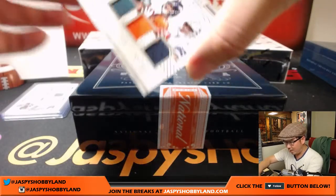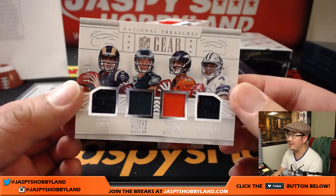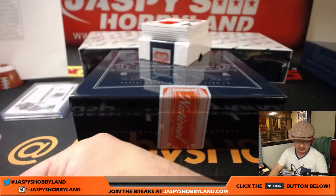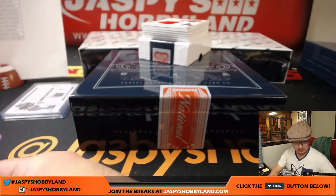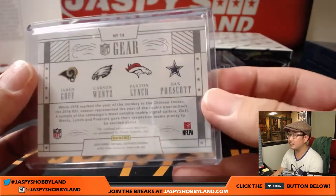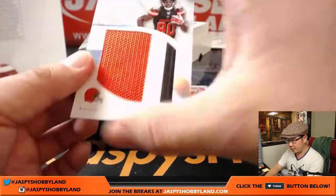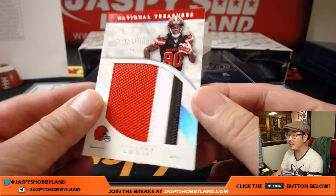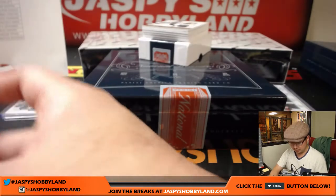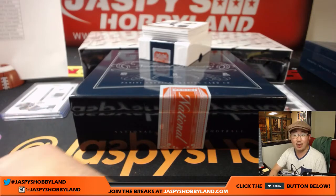Nice. We got a quad relic coming up. All quarterbacks. Jared Goff, Carson Wentz, Paxton Lynch, Dak Prescott. 17 out of 99. That'll be a randomizer. Tremendous Treasures. 35 out of 99. Ricardo Lewis. Big three color patch. Nice one for the Browns. That goes to Brendan with the Browns.